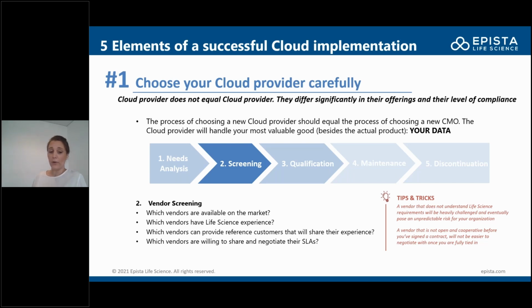So if you are going with a cloud provider that has life science industry experience, try asking them for a reference customer. Even though they might say, oh yeah, we did some implementations, it's not certain that the implementation was actually that good. So if you're able to, make sure you're talking to people that did the transition with this vendor, to hear a bit about how they went about that approach and what they would be doing differently if they would do it all over again.